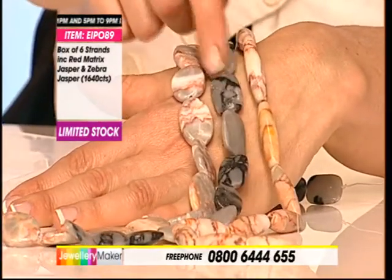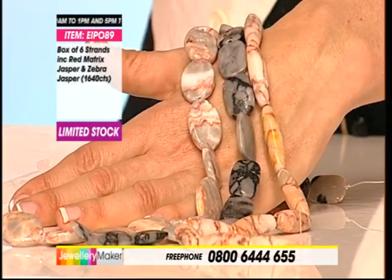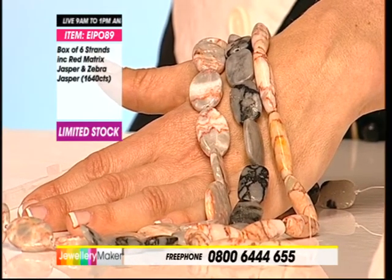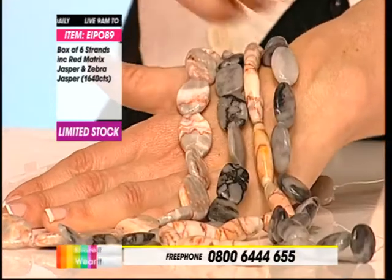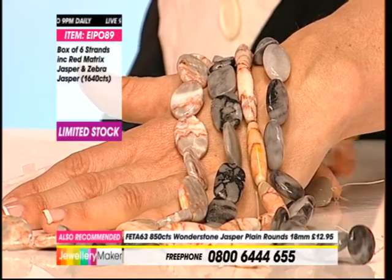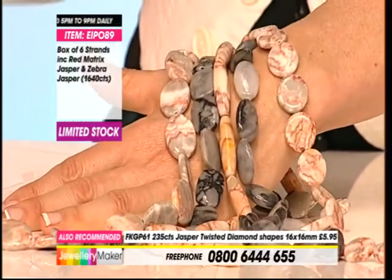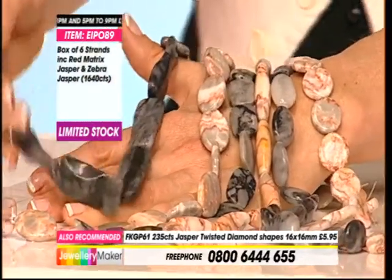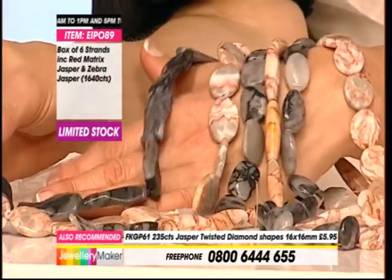That would look nice with that Zebra Jasper we did this morning. Do you remember the late show redo review? Then we've got my puffy ovals in the Zebra Jasper small, 470 carats. Then we've got the round quins of the red Matrix Jasper, 18 millimeters across, 270 carats. And then, this is the one I thought looked like a fish until I got it out. My Zebra Jasper waved rectangles, 38 by 16 millimeters, 380 carats.